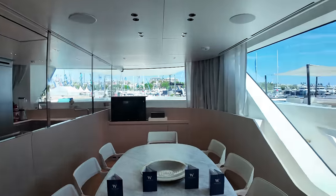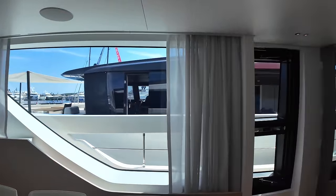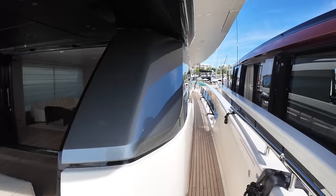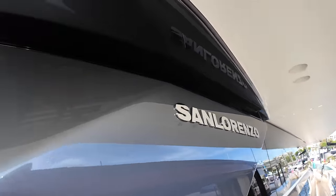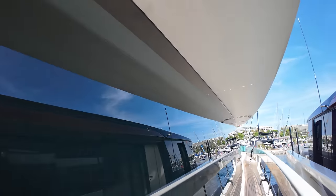But again, another feature that is prominent throughout this vessel are those massive windows. Check that out. Pantograph door over here on the starboard bulkhead leads out onto the starboard side deck. Before we continue with the tour of the interior spaces, let's head out back onto the deck so I can show you around before we come back inside and finish off the tour of the interior spaces.